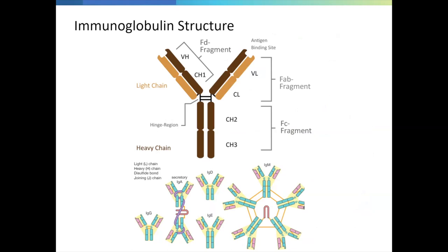So the structure of an antibody, and I'll get to why we're talking about this in just a second, is this Y-shaped construct. And at the business end, at the arms of the Y, is the antigen binding site. That's really designed to recognize millions of different antigens. So that's something that's variable. And then that's attached to the heavy chain construct.